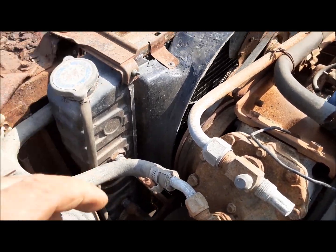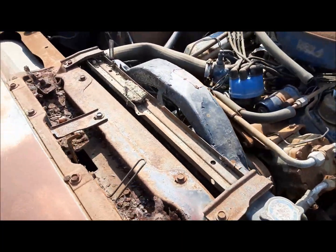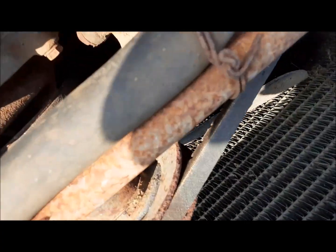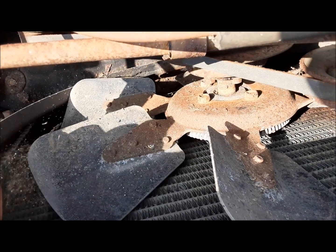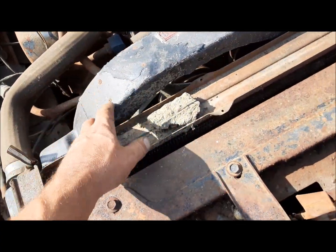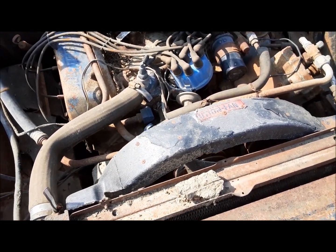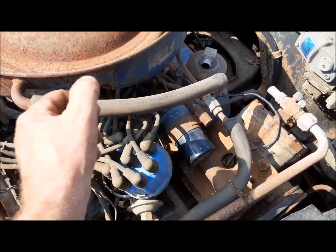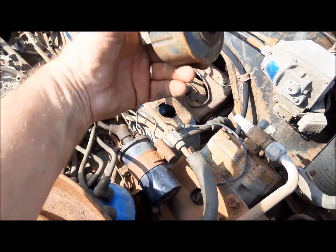Alrighty, here we are at the old Lincoln. The rad looks good. It's a nice 3-core rad. Unfortunately, you can see the fan clutch is wiped out, and down in there it's done a number on the core. The shroud has been all repaired. It's not really worth taking. So anyway, I might grab this coil, the breather with the elbow in it.